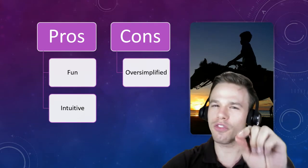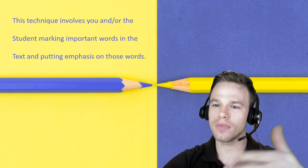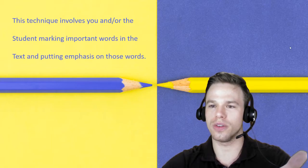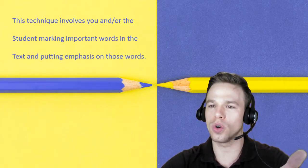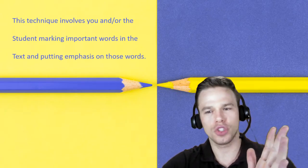Now, if you have a really focused student, right? A student that would like a strategy, you want them to sound even more natural, right? Take them to the next step. We're going to go to level 2 here. This is where you mark the important words in the sentence, okay? So what you do is you and the student get together, and you could ask the student very simply, what are the important words in this sentence? And you just kind of let them choose.